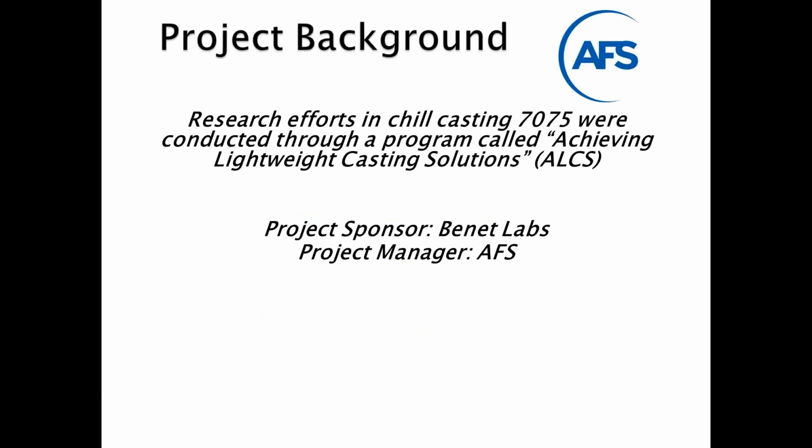I'm going to talk in general about casting of wrought alloy chemistries. We've done a bunch of work on that, and we've kind of worked backwards, understanding that a lot of customers are interested in having properties that are close to the properties of wrought alloys. The wrought alloy chemistries are different than most of the cast alloys, and in many cases it involves very low levels of silicon, which we talked about in the low silicon 356 section.